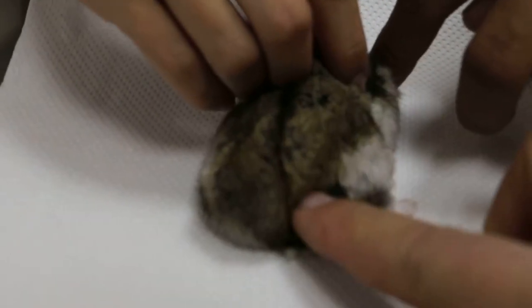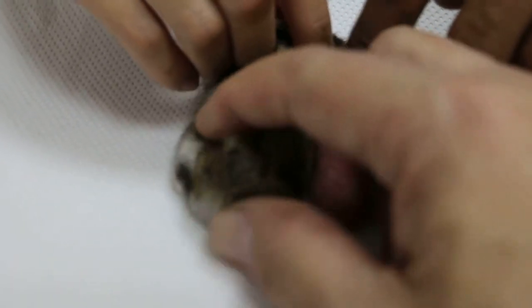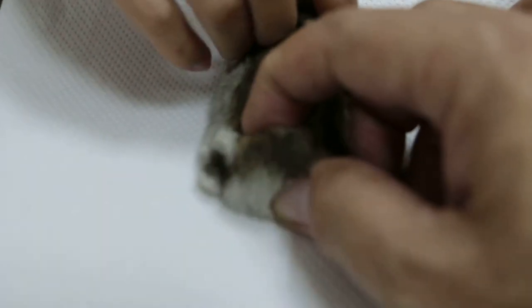Yeah, we can see. You can see this part is definitely bigger than the grape. The other side, the left back side. The right one is okay because there's no swelling. Yes. The left one, you can see a huge one. Now, can the hamster walk? Yes, he can. Eat and drink? Yes. How long has this growth been going on? About 1 week. 1 week only, yeah.